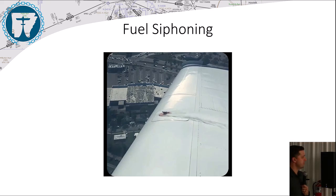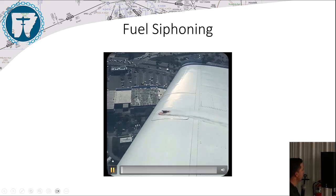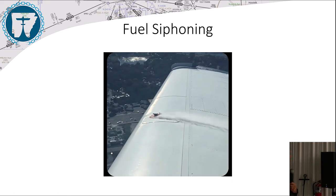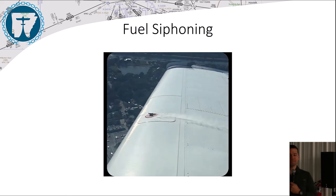So let's take a look at this video here. This is in a Beechcraft Bonanza. So you see how much fuel is coming out of there? That's a fuel siphoning effect. And notice that the cap is still on, right? And this is even trickier.